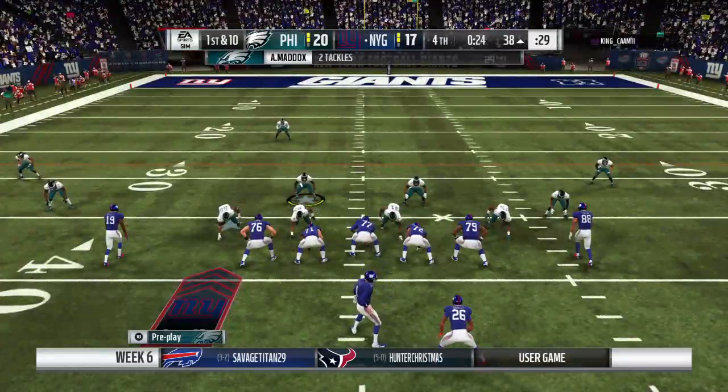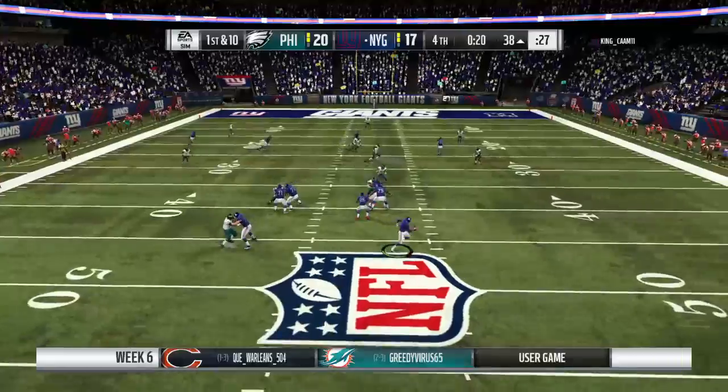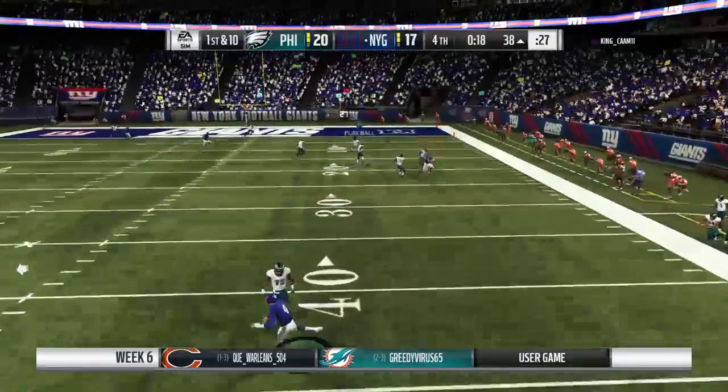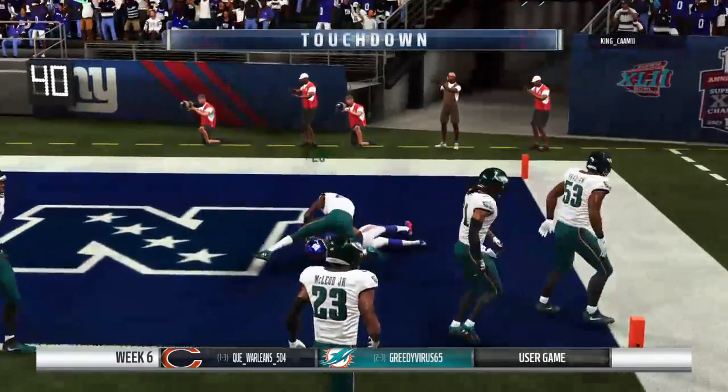All right, now, lucky 56. Back to throw. Escaping the pressure right. He's going to let it fly. And this is caught inside the 5.